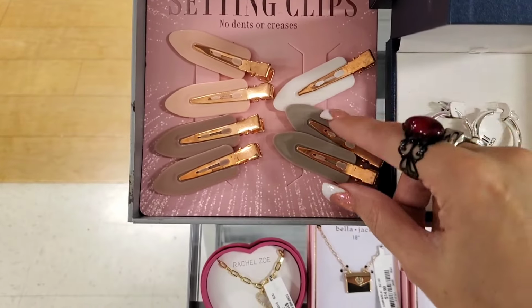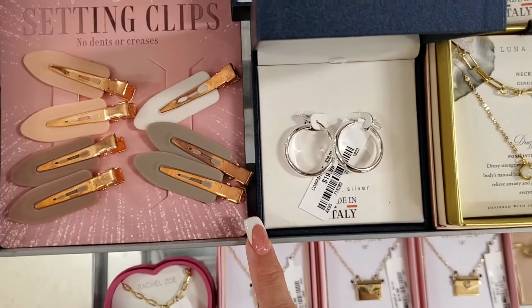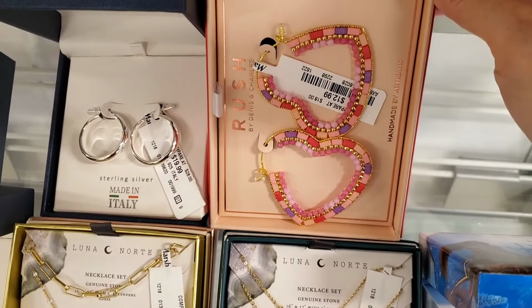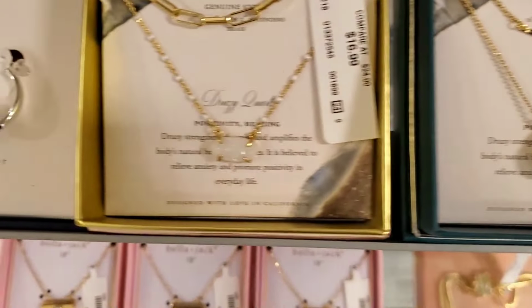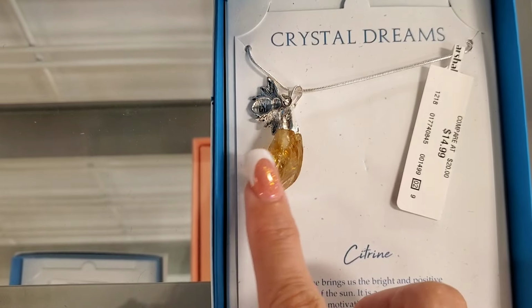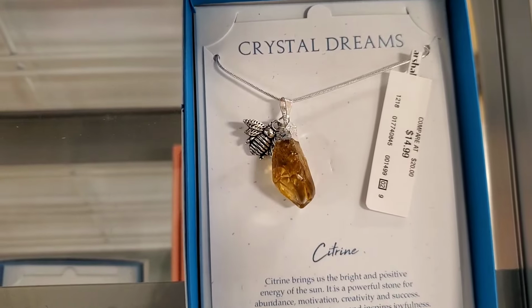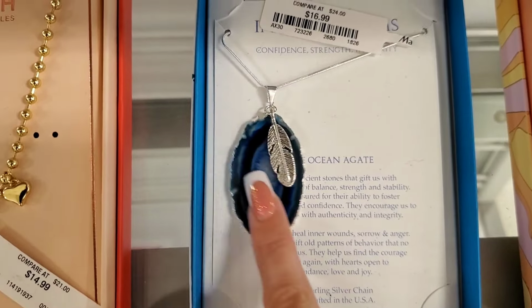These hair clips are nice because they don't dent your hair. So this is a good pack. Real, but it looks very realistic. Citrine. Oh wow, this blue one is so pretty. This is gorgeous.